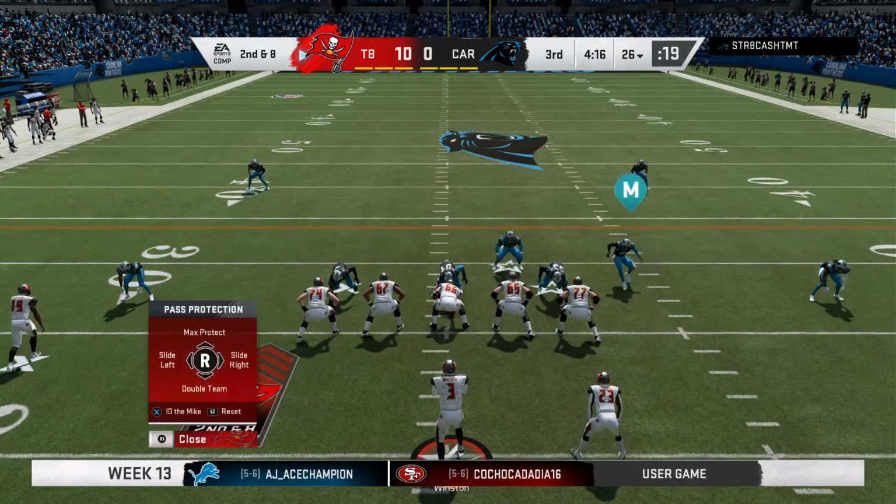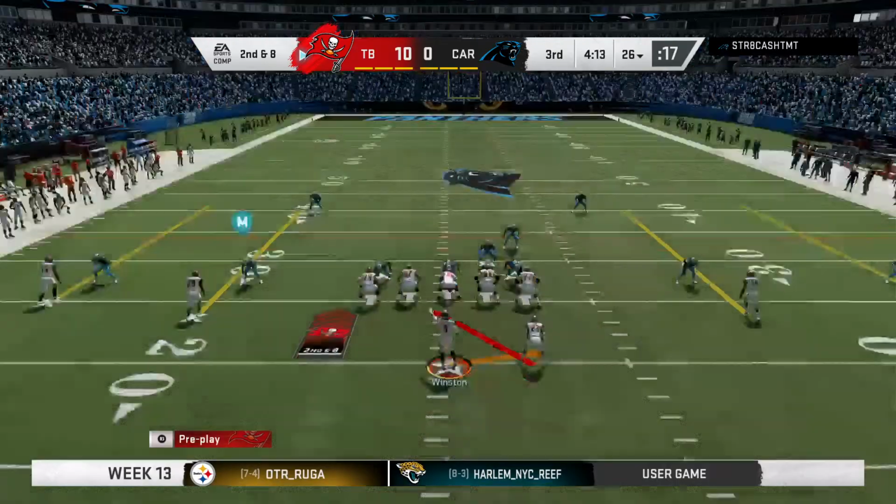Watch the watch twist, watch twist, watch twist. 5 on the 50. 5 on the 50.